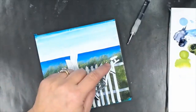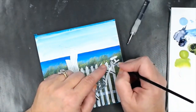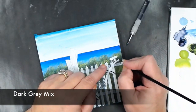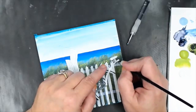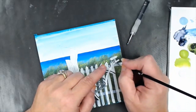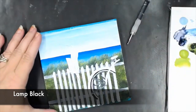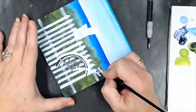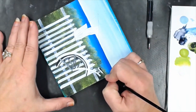Okay. The little support that supports the flagpole, I'm going to make gray. And it connects to the pole under the bottom of the seat. Now, the top of the seat is actually a black. You want to leave a little bit of the white showing in the back and a little bit of the side of the seat is white here.